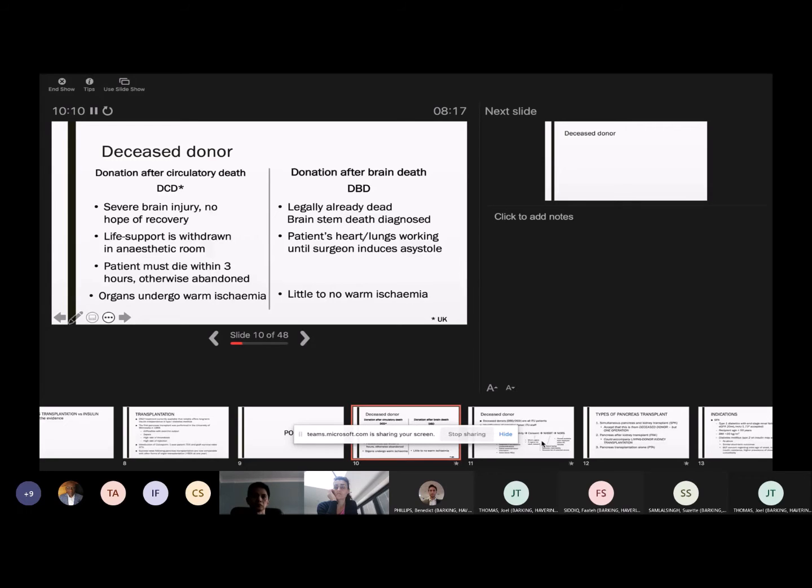Whereas the DCDs, because you can't do an intervention like this on someone who's technically legally alive, that's not directly in their interest, the life support is withdrawn, and only once death is formally diagnosed and 5 minutes has gone past to ensure that they are truly dead, only then can the operation to remove their organs begin. So the DCDs have a period of what's called warm ischemia, where the organs are ischemic and still warm, because the ice or cold perfusion fluid has not been put into the organs yet. So DCDs are considered to be slightly lower quality in general.